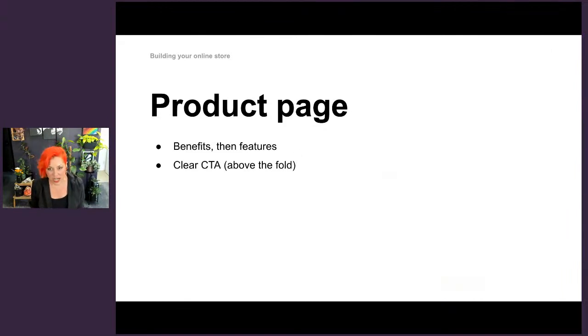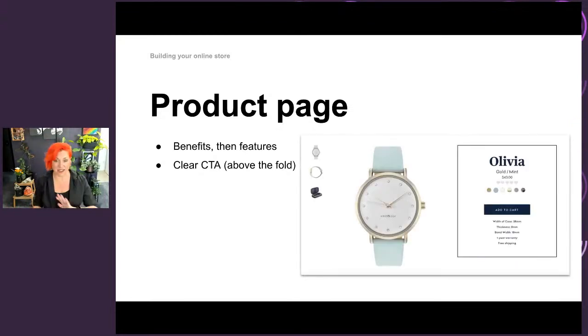Next, be sure to highlight the clear call to action, that CTA, and make sure it's above the fold. It might seem obvious, but make sure you don't accidentally distract people from being able to add a product to their cart. Buying should be easy, which means your call to action should be impossible to miss. Make sure it's above the fold and eye-catching in bold or contrasting colors. And the copy is direct. This is not the place to get clever with your copywriting. Save that for your product description and elsewhere on your site.